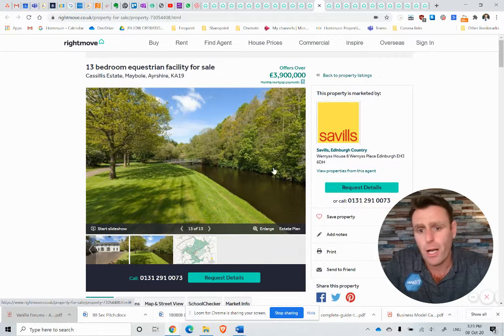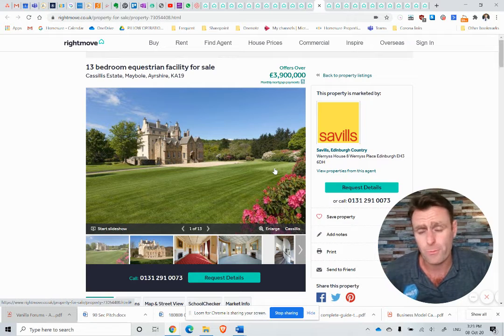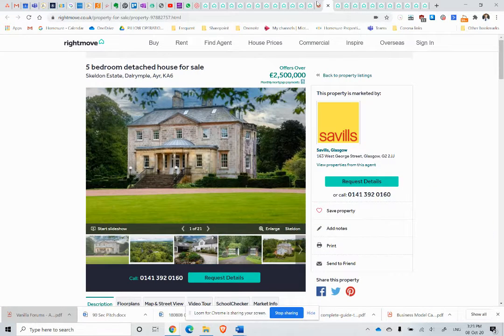So again, amazing property, and it's right in the heart of golf country. So not far from Turnberry, Prestwick, Old Prestwick, Royal Troon. There's 40 golf courses within a 30-minute drive of that property.